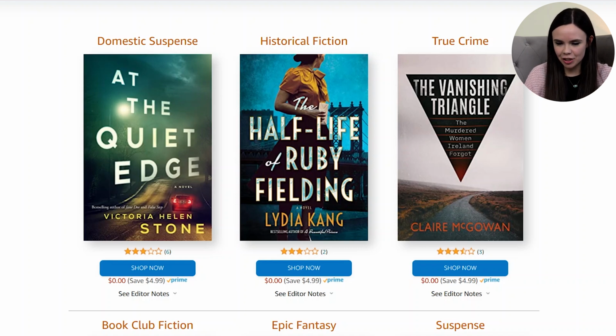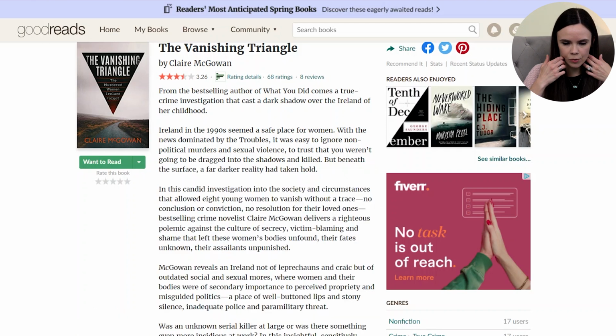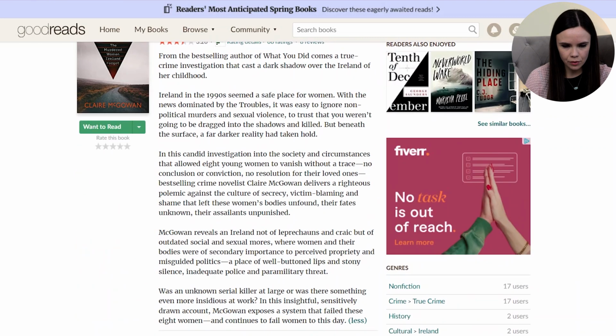Okay, so this is The Vanishing Triangle, The Murdered Women Ireland Forgot by Claire McGowan. Ooh, this is so short. It's only 186 pages. Ooh, sad though. So it has 68 ratings, but it's at a 3.26, which I don't feel like is that good. The other two were at like 4 stars or something. They had fewer ratings, but they were at higher stars, even though I didn't think they sounded very good. Although I don't know what this is about, so this might not sound very good either.